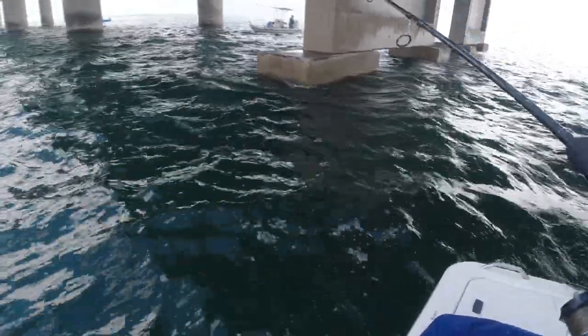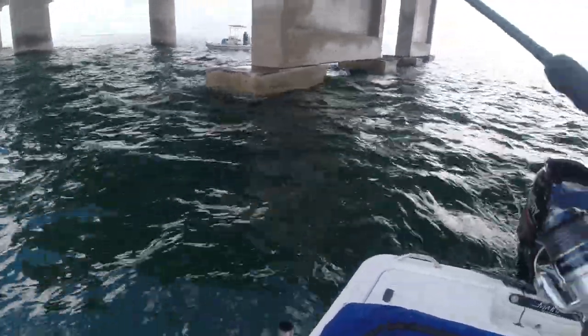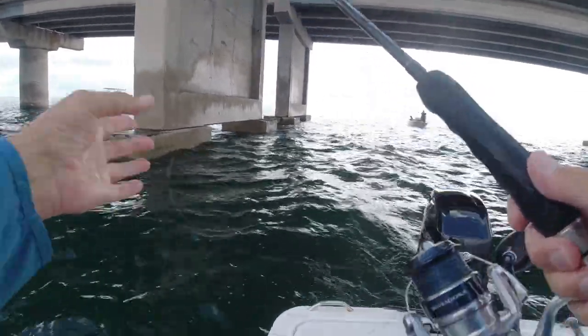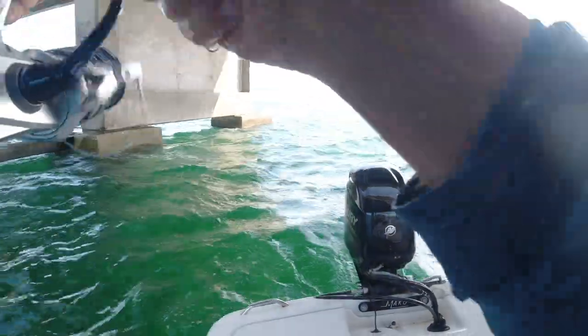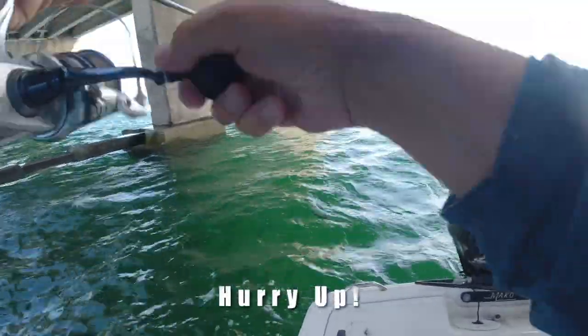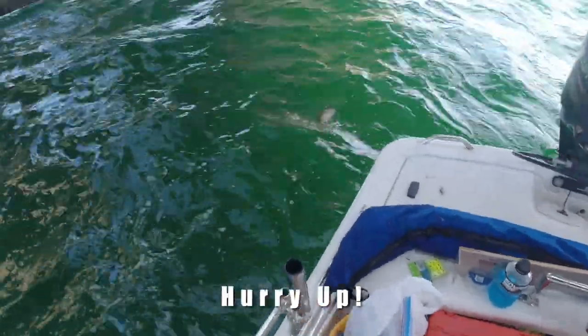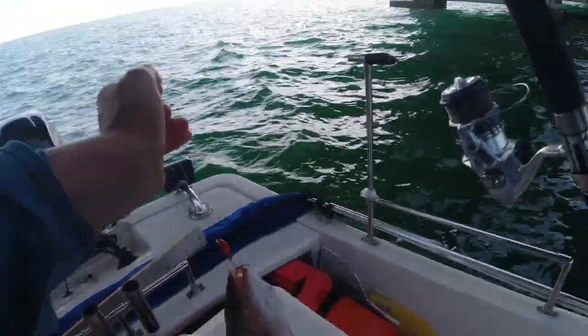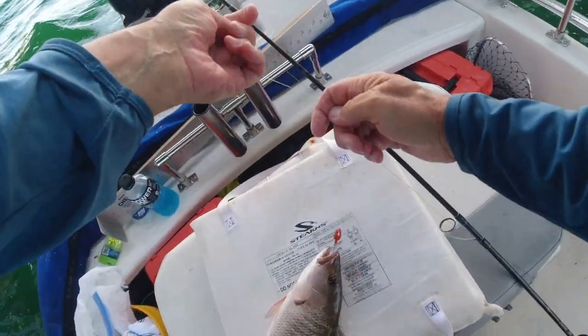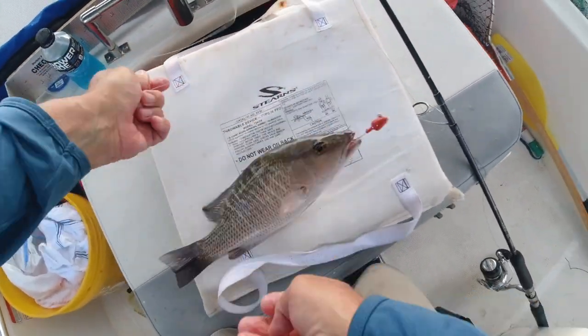You can see that current, how it's just hitting that column right there. I've been getting slammed once it hits bottom right there. Come on. I gotta get this guy up. Here he comes. Come on, guy. I tell you, look, see, what is it? Oh, it's a nice big mangrove. Holy cow. Oh, I could have lost him, but look at that. What a beautiful guy. Oh, yeah.